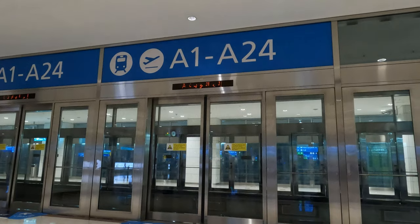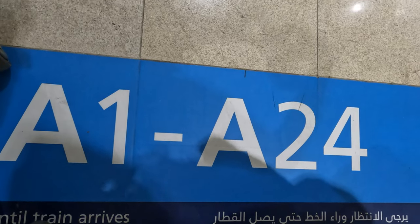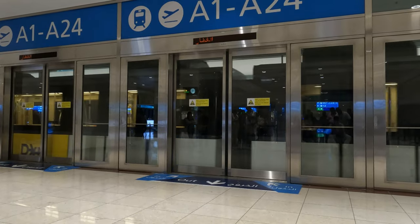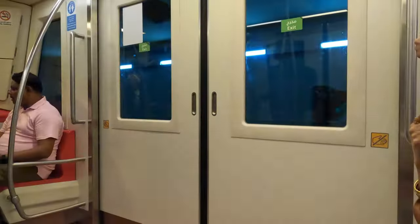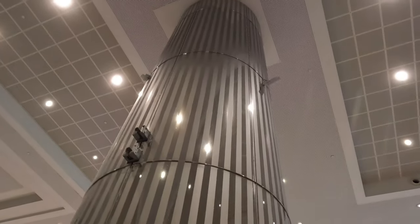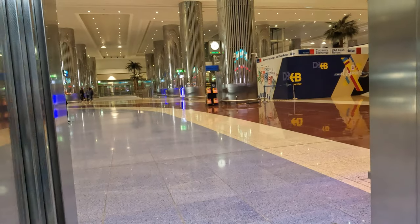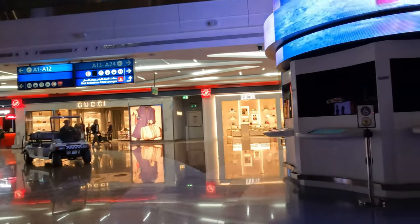So we're just going to go over to the gate, which is at the A's, which is a different area, and we're going to be catching a train. So we just passed security and now we're going up to the gate by train. After arriving at the A block of Terminal 3, you can see that we're going through some of the shops. And we're just going to be taking a lift downstairs.